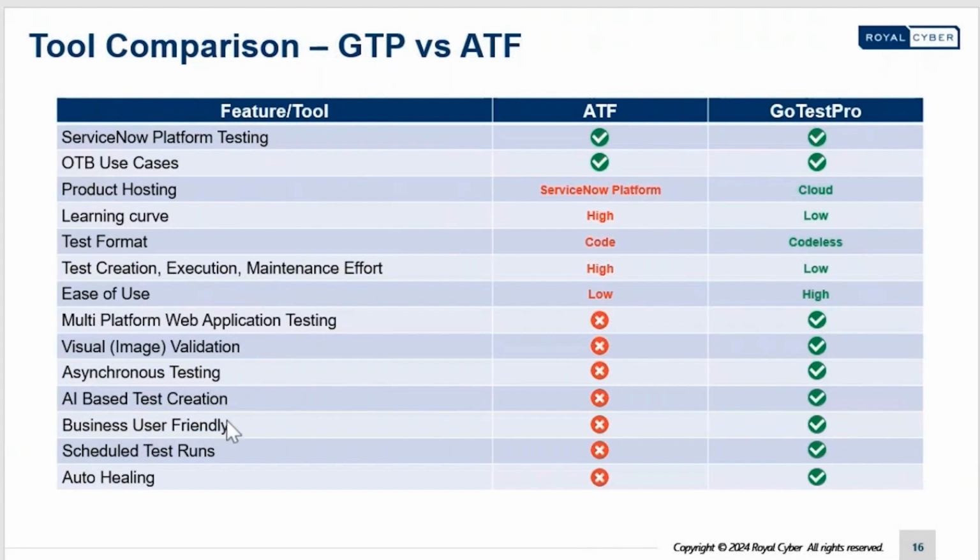All of these, when it comes to Gotestpro, are better than ATF. I will tell you why. Because with Gotestpro, a person with zero knowledge of coding or without any prior experience in automation can easily automate his entire test cycle, whereas with ATF, a person needs prior experience and hands-on skill with ATF in order to do these actions.